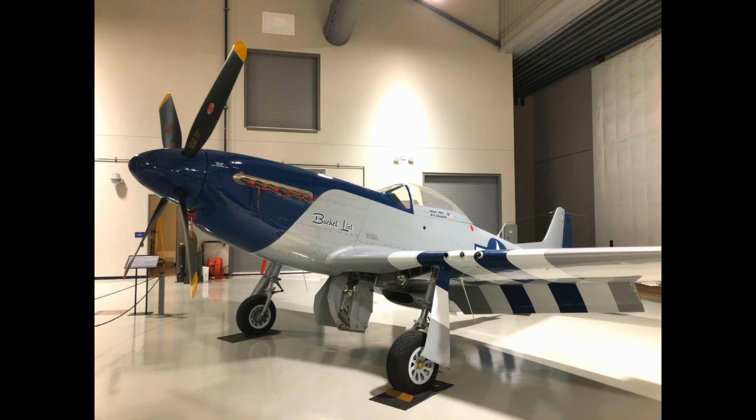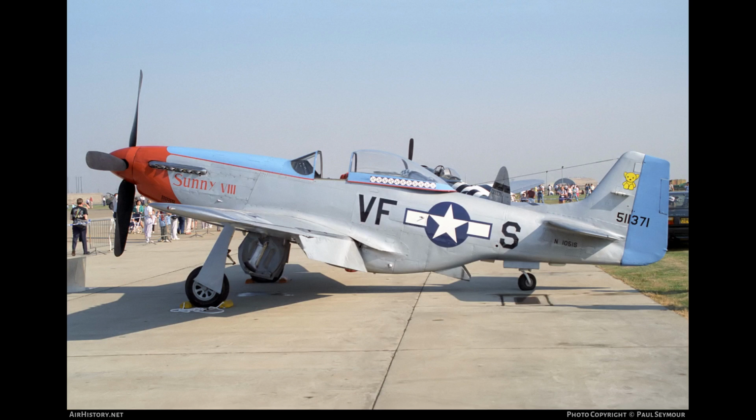Next is November 1051 Sierra, serial number 4511371. During filming, I shouldn't say during filming. The note I had, it was painted up as VFS Sunny 8, but I don't have exact details of what it was marked up as during filming.